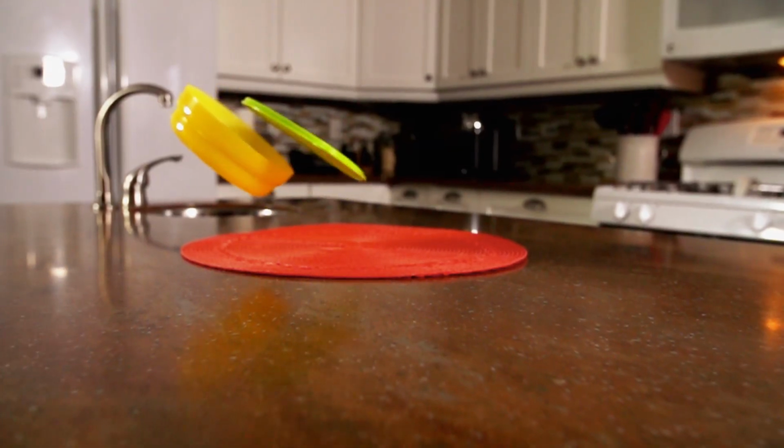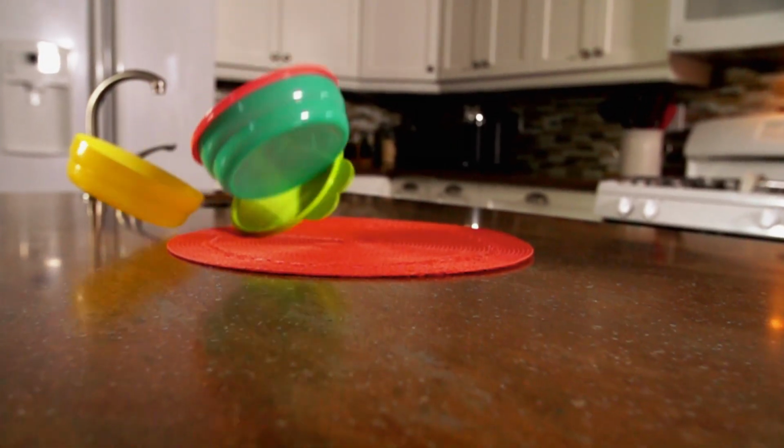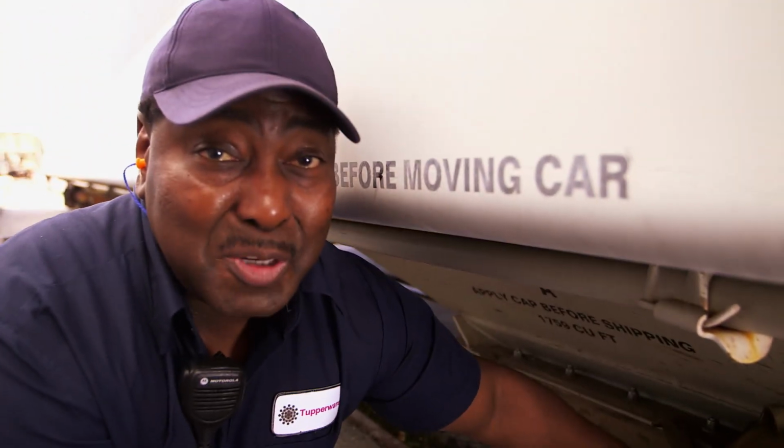All right, well, let's see how they put the Tupper in the ware. Let's get this party started.